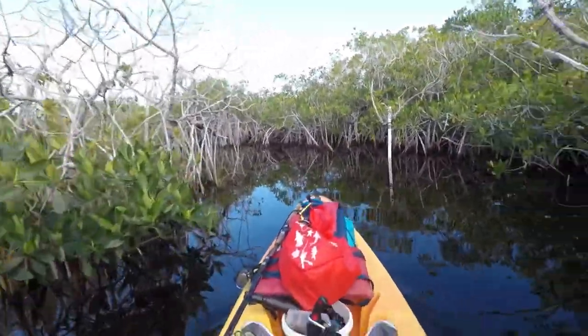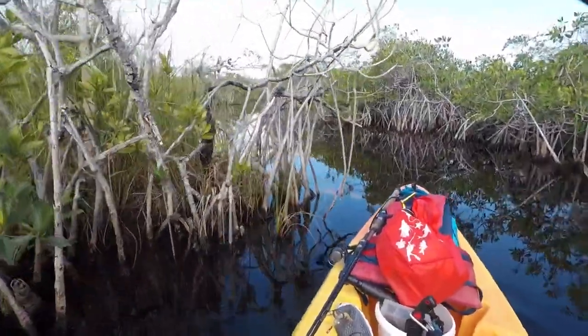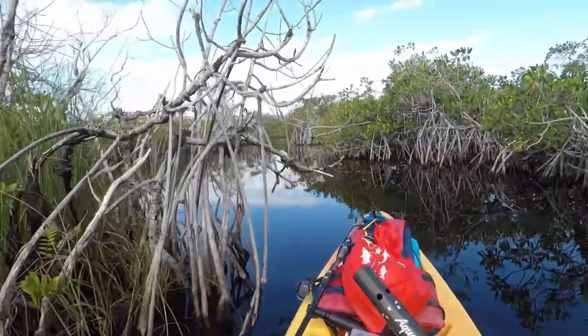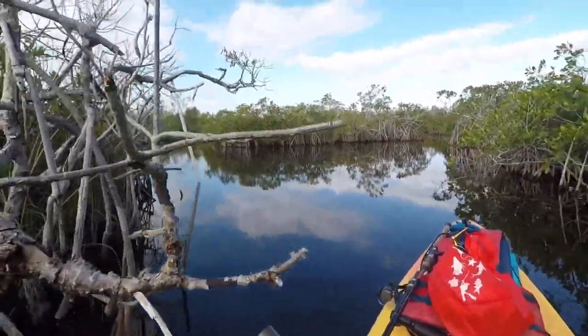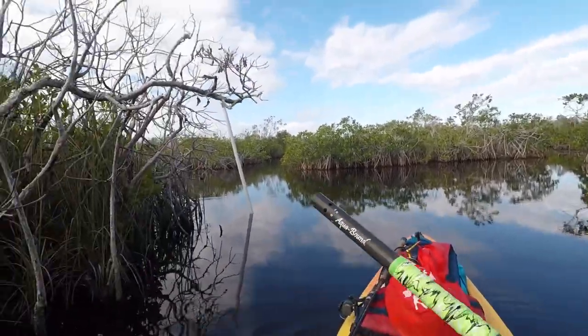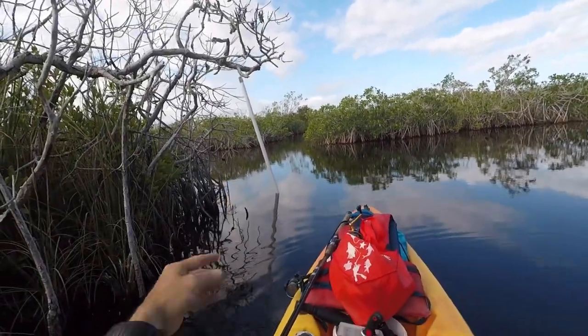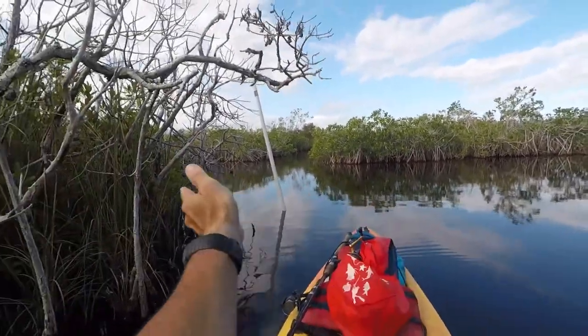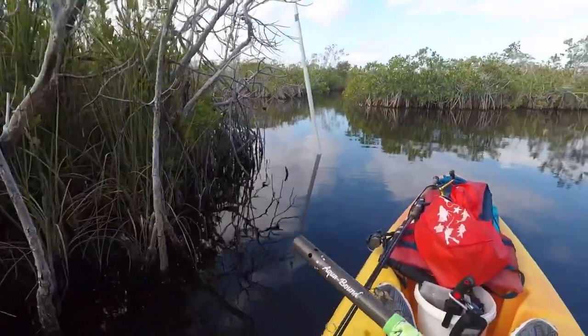Later, still paddling in this. It is getting wider, as you can see here. Here's where you got to figure out, it seems that when there's a marker on the left hand side of a curve, that's the curve you got to take. That's what I've been figuring out.